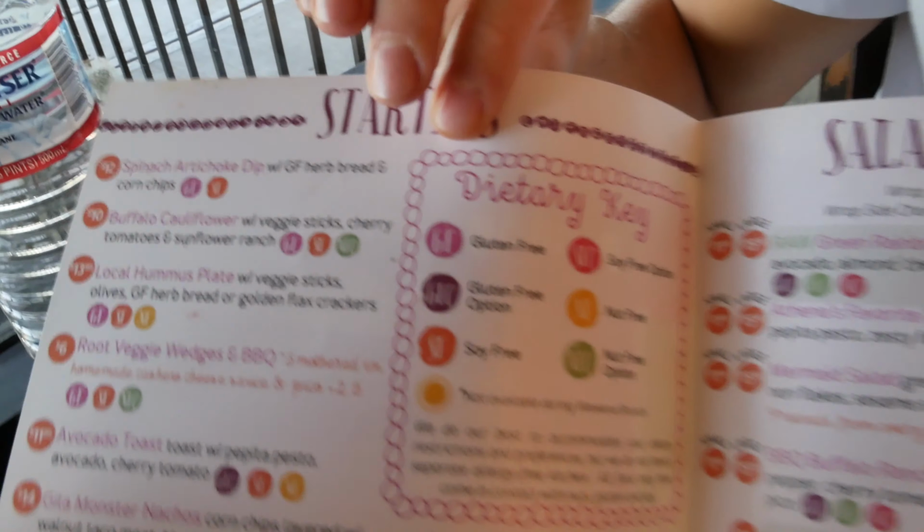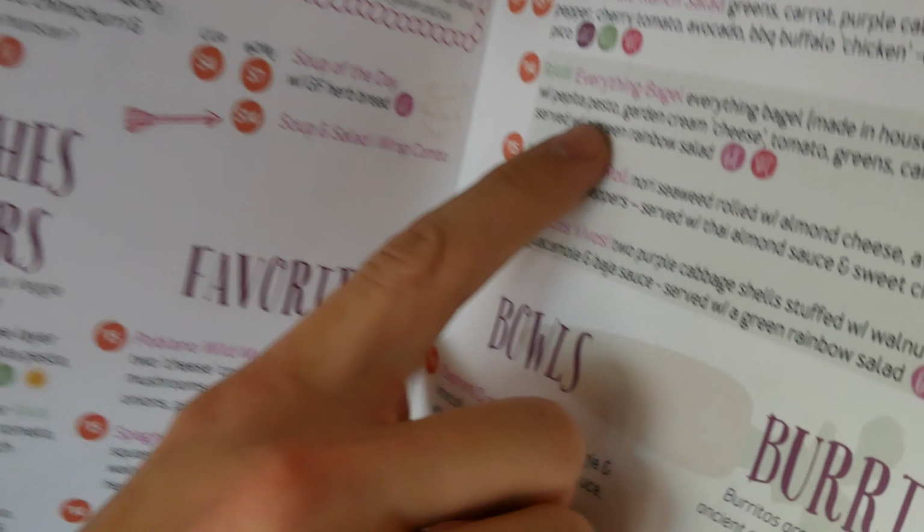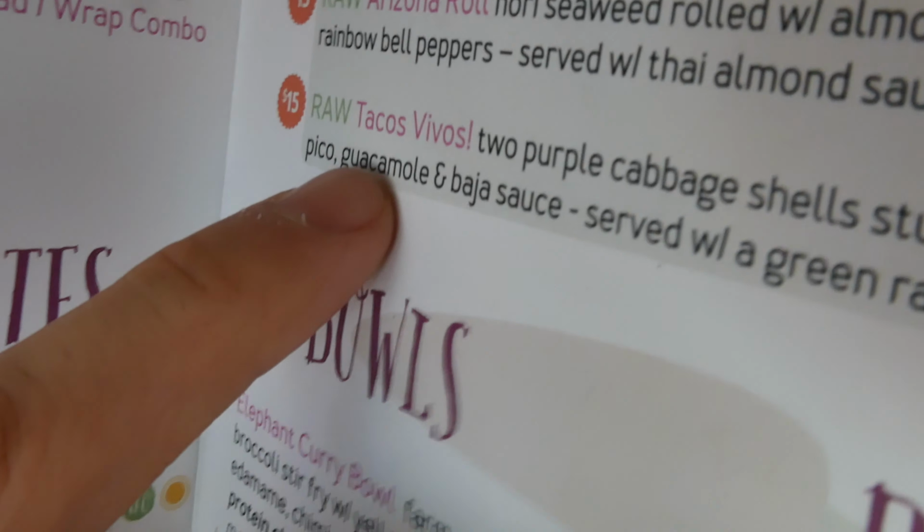They have so much food here, and he said we came to the Mecca, and I believe it because if you look at this menu, there's starters, salads and wraps, sandwiches and burgers. There's a whole raw section. They got the raw everything bagel, raw Arizona roll, raw tacos, vivos.